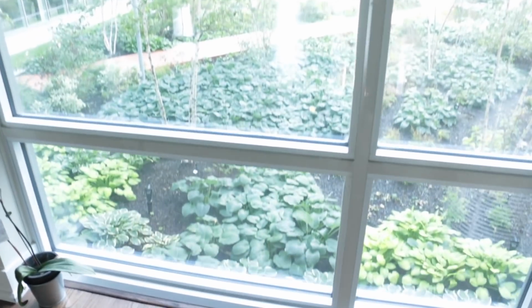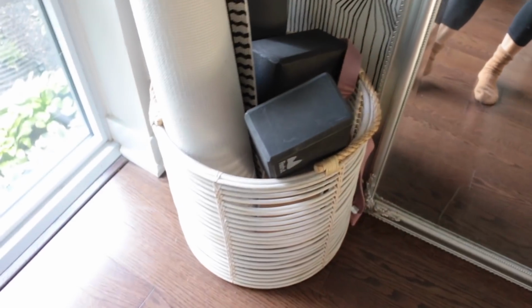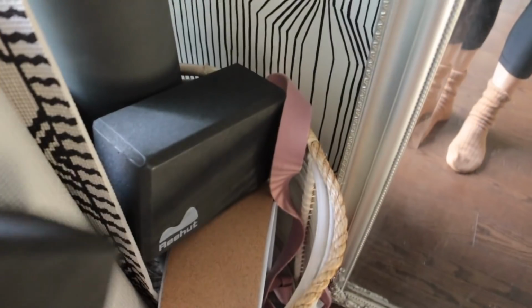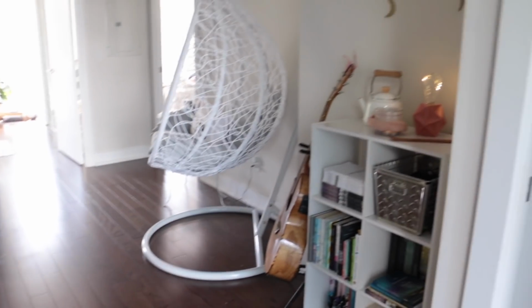Okay, so once you get upstairs, there's this big window area greenery thing that we have going on out here. And then off to the side, I just have my yoga station, I guess. Basket full of all of my yoga gear, my yoga blocks, my strap, my yoga wheel. I have some tension balls down there. And then this is basically what you see when you turn around.